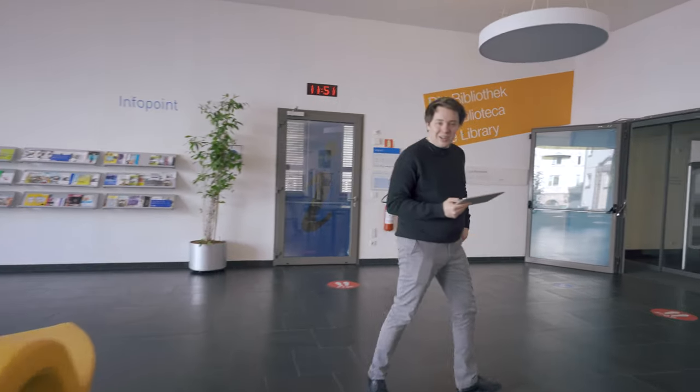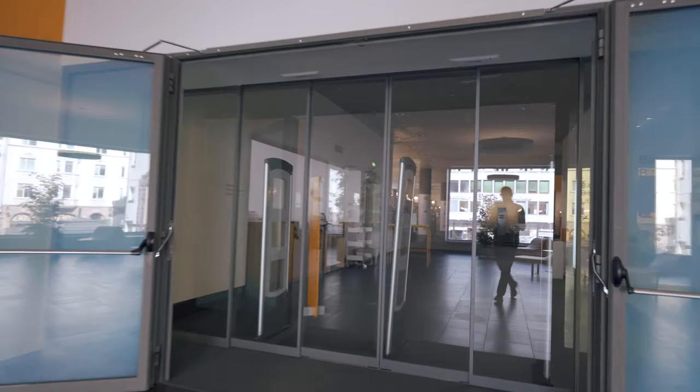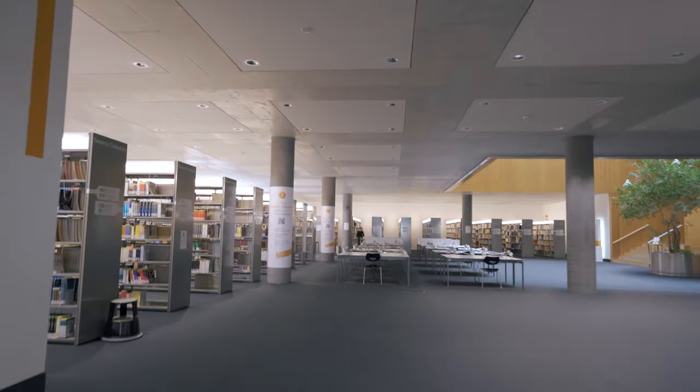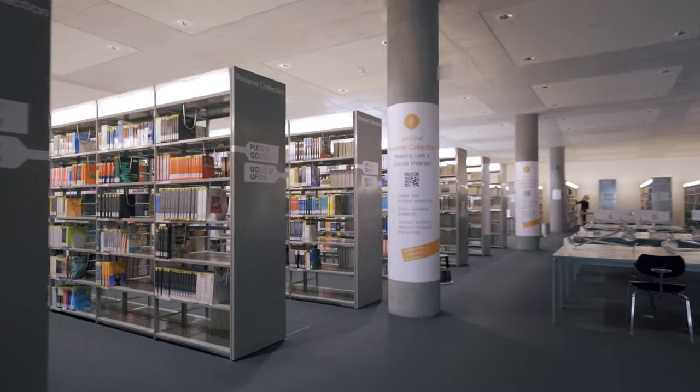Now, let's have a look at another place which is next to the InfoPoint, and it is the library. Let's go inside. The library is a multimedia centre that serves not only the university students, but also the local community.